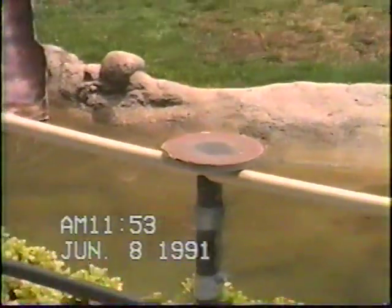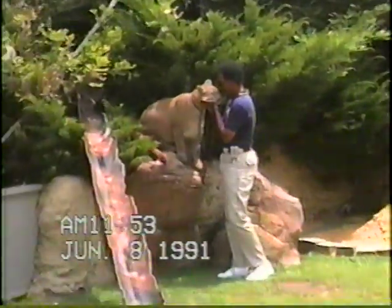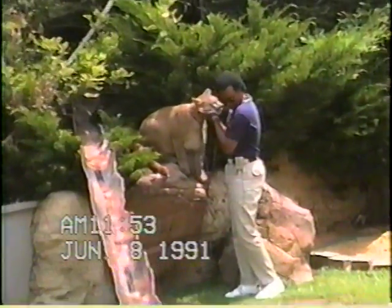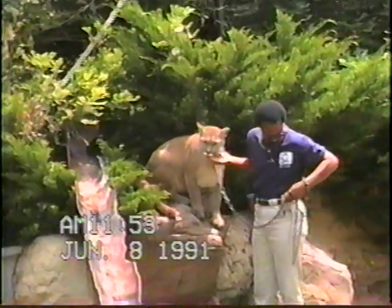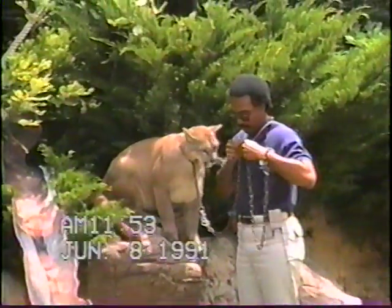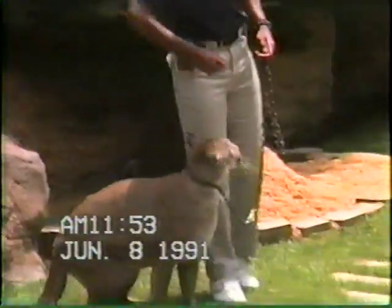So we're going to see what she's going to demonstrate right here, the vocalization that classifies her as a small cat. Listen. There we go. You can hear her purring. Even though she weighs about 80, 90 pounds, she's still considered a small cat because of that ability to purr, whereas she cannot roar. A big cat, an African lion or tiger, can roar but not purr. So that's the main distinction, rather than size, between big and small cats.